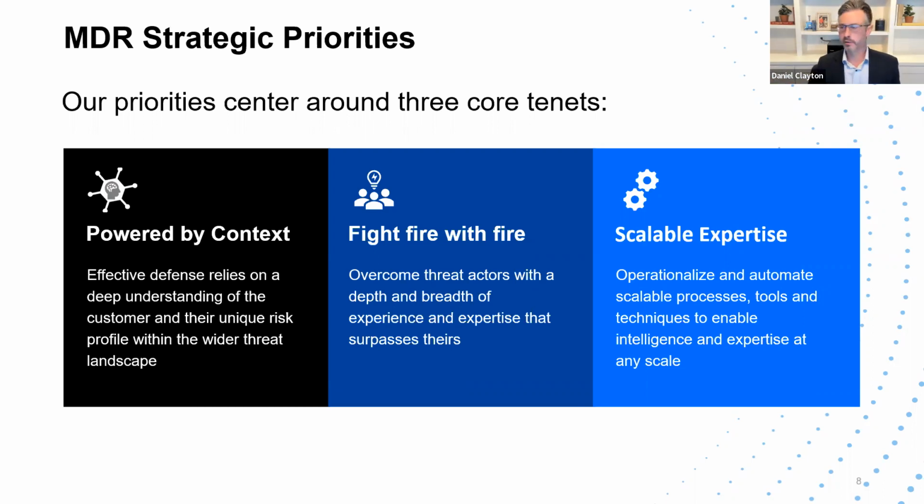The same is true of the threat landscape, right? You need to understand what's going on out there in the wild today. How are bad actors operating? What technologies are they using? What tools are they using? And then critically, how can I go look for it? What will it look like?